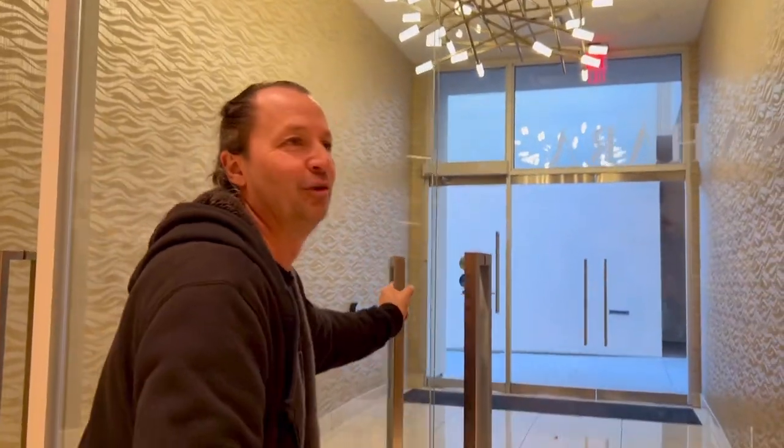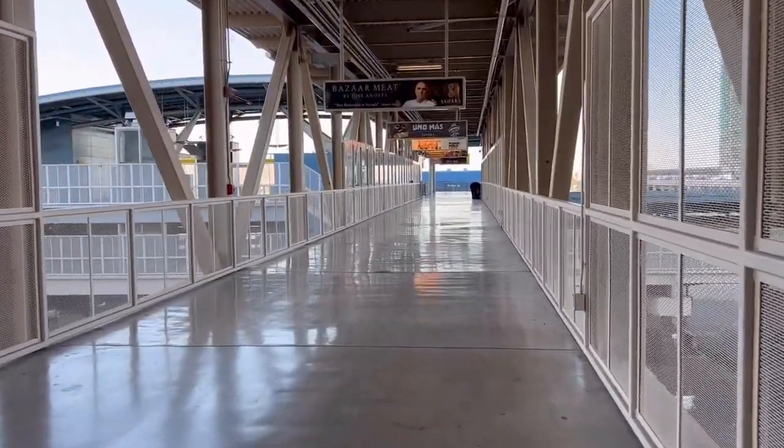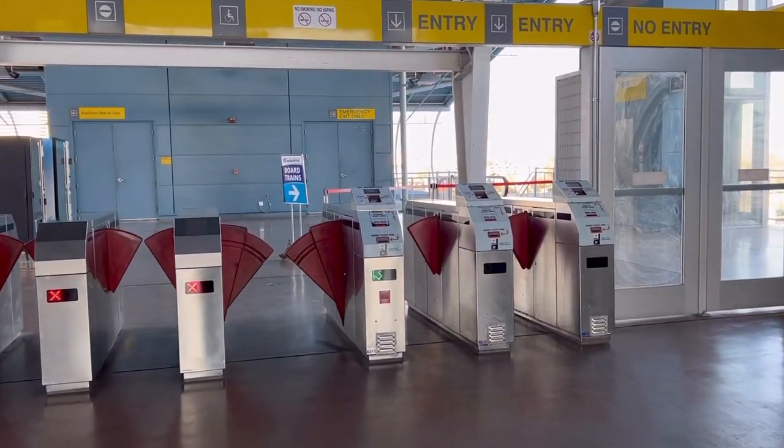Break it down. If we figure out how we're gonna get out of here, can't get that door open. We're gonna go back to Alera, which is connected to the Miracle Mile shops where I showed you where we had breakfast. We're gonna go get a little snack there. That's really a good deal. I'm gonna show you in a little bit.